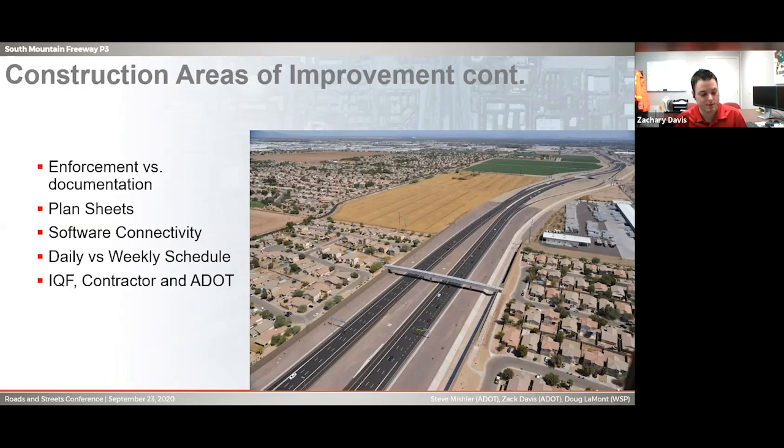There were 3 different softwares with this. The developer had their software, ADOT had their software, IQF had their software. Everybody had to come together. And sometimes we weren't getting plan sheets until 5 minutes before that activity. And to make sure that all 3 entities were on the same page was a big deal.